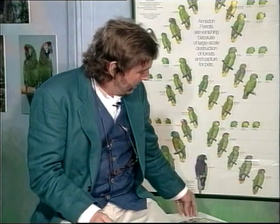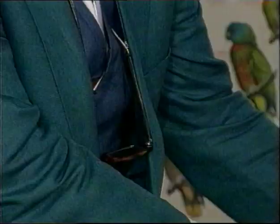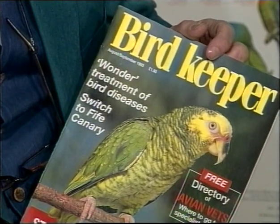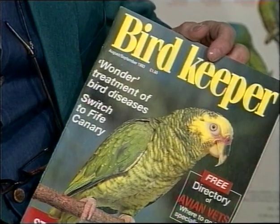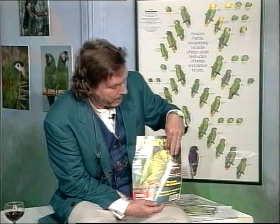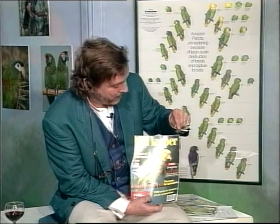Okay, now then, obviously, we mustn't overlook this magazine here. On the front here, we see the very unusual Amazon. This is the yellow-faced Amazon. It's the bird that they say may not be an Amazon after all, after they'd carried out something called chromosome analysis. It may in fact belong to a different group of birds altogether. We'll see. As I've said in my little editorial for this Amazon in the program, it looks like an Amazon to me, so that's fine.